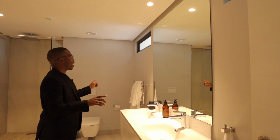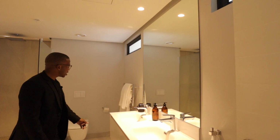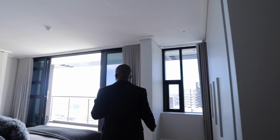Large window, and as I've mentioned downstairs, these window panels just to bring you that natural lighting. Heated towel rail, as I don't think I've mentioned, but yeah, heated towel rail, cabinetry space, large window which gives you that natural lighting pouring in.